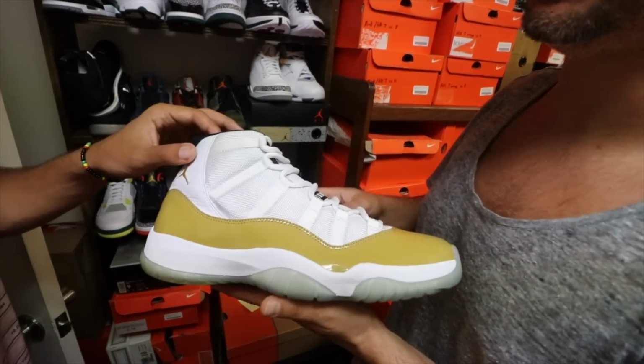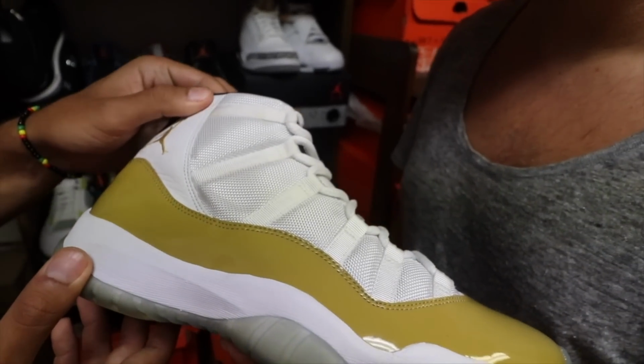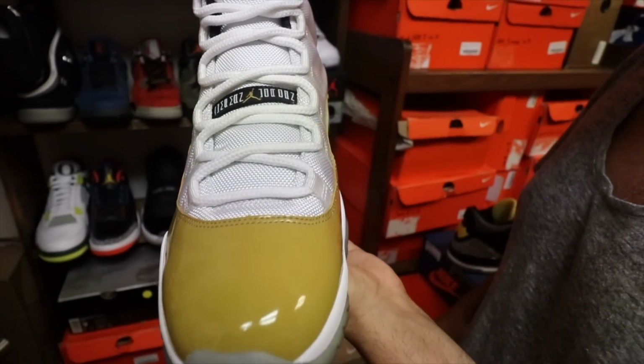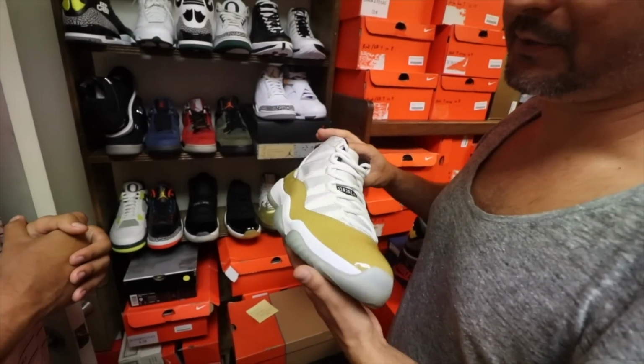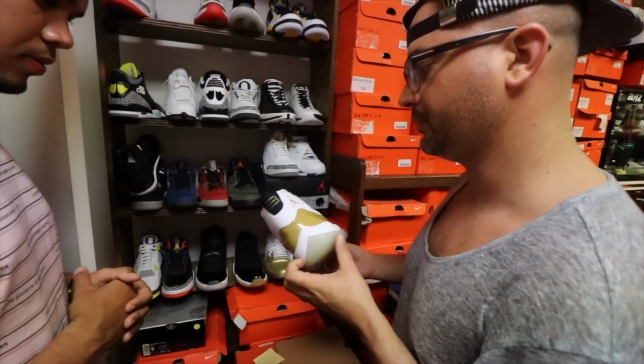And these are from the Hornets days. It even looks like the leather on these is better than what a general release would be. Is that true for most samples, that they put better quality into them? Yeah, because they're meant to be worn. I'm sure there's a little bit more put into it.